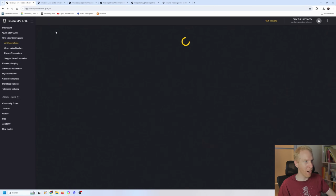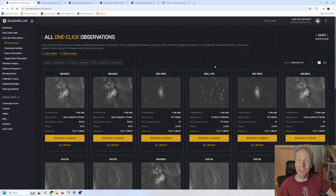And so you can go and grab those one-click observations, 1 hour worth each. And you might think like, it's just 1 hour of data, it's nothing. And you'd be wrong, because it's from very, very dark areas. And I showed like an LRGB type of image here, but you can see, I guess this is narrowband, this one, yeah, filter HSO, right?